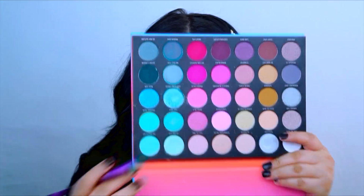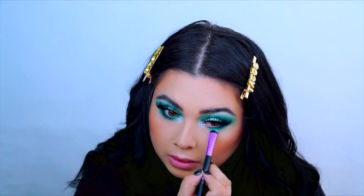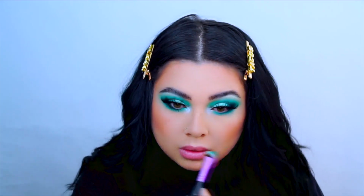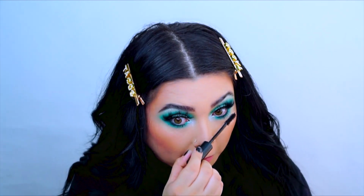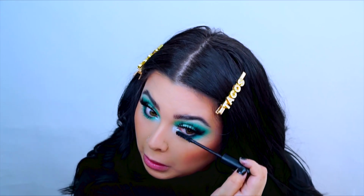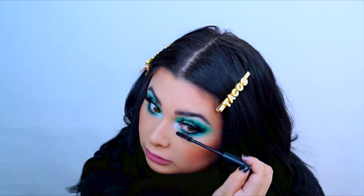Then I go back with that first shadow that we applied in the crease. That's going to help us blend that color out. So you do want to have that dark part right where the waterline meets, and then kind of blend it out. Then I'm going with the Morphe Mascara, and I'm just going to apply some mascara to my bottom lashes just to pull the look together, make them pop a little bit because they're so light.